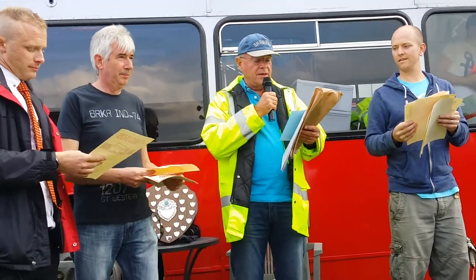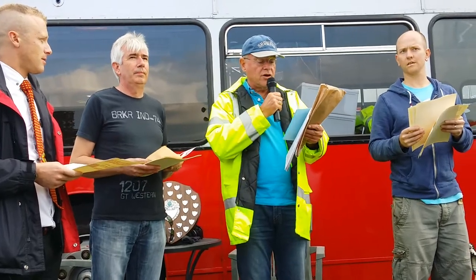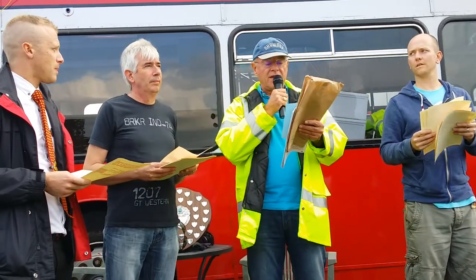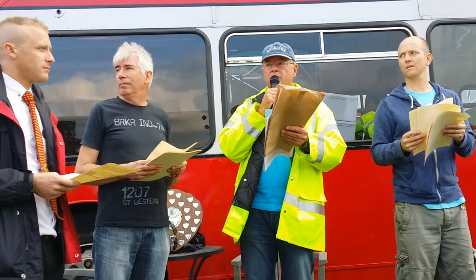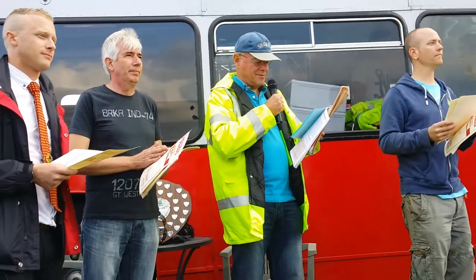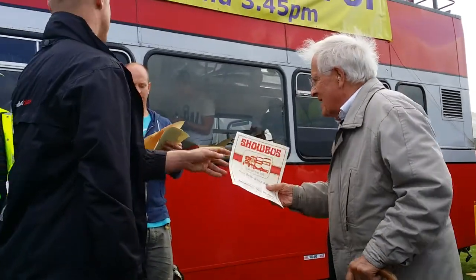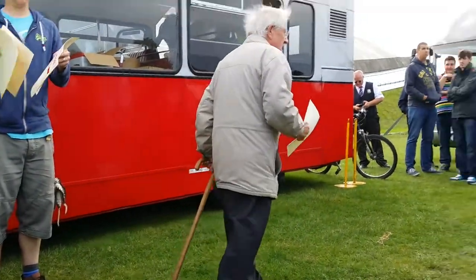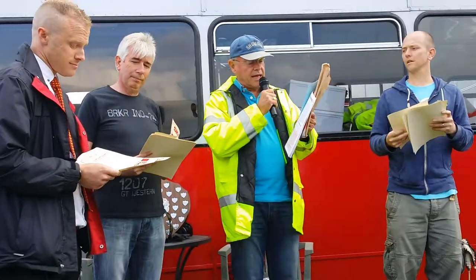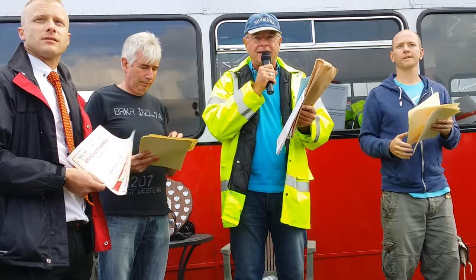And on to the best Metro Camel vehicle here today, entry number 32. That's the Acox Green Bus Group with their Birmingham 2245. Anybody here from Acox Green Bus Group? They're coming through. Well done, congratulations. And the best Leyland bus here today is entry number 513, which is Hull City Transport 255 from the Hull Bus Restorers. Here he is.